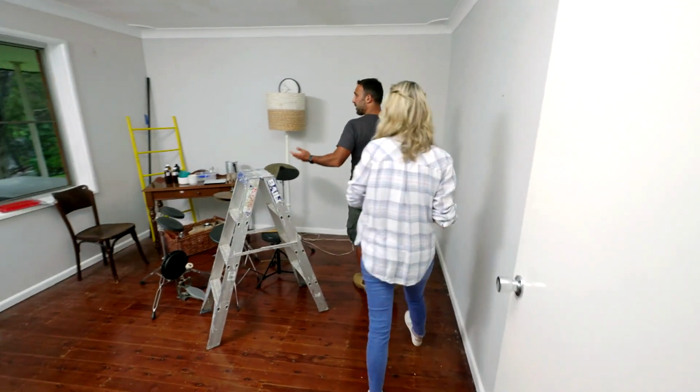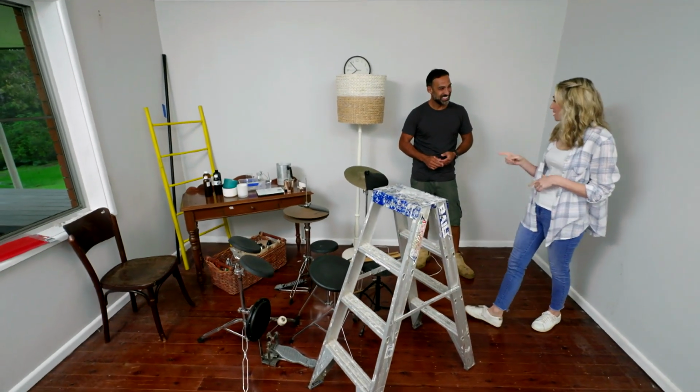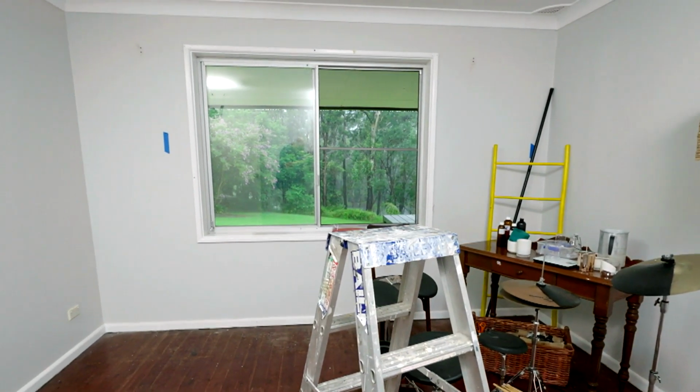Wow, so this is the room. I thought you said we're doing a bedroom. It looks more like a music room. Well, it might not look like a bedroom right now, but by the time we're finished, it's going to be the most beautiful sanctuary. But as you can see, the owners have been using it for a little bit of everything, so I think we've got our work cut out for us.